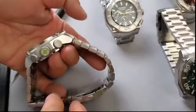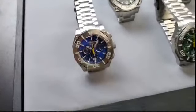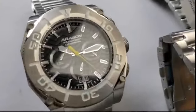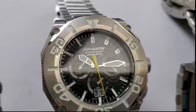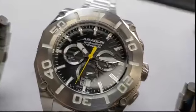Bracelet is 5 millimeter in thickness. The width is 24 millimeter. And I know a lot of you guys love to modify your own watches. You know, you might pick this watch up and then it's a bracelet, you size it, and then you might change it to a leather strap, a silicone strap, or a NATO.